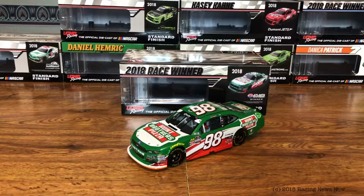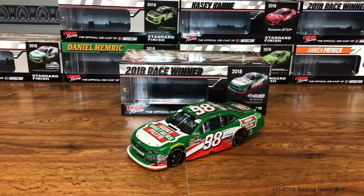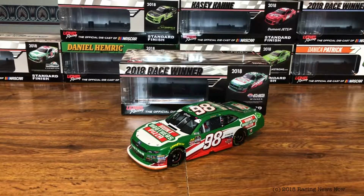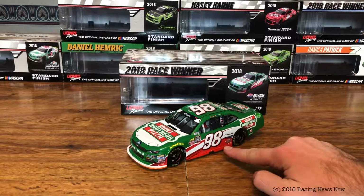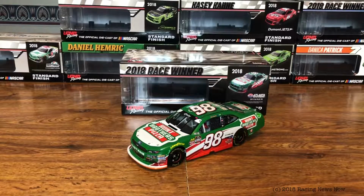I'm a little iffy on the number font this year that they used for this Biaggi 98 though. They don't look like they go together. Like the 9 is a different font than the 8. I don't know. It feels weird to me. Am I the only one that feels like that? But like I said, it is cool to have this paint scheme.